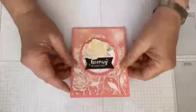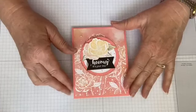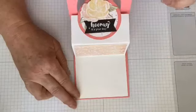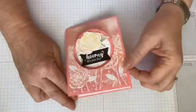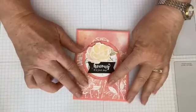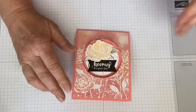This is the card we're going to make today. When you first look at this card, it looks like a normal card. But here's the cool thing: it has this little pop-up mechanism when you open it. So normal card, pop yourself up. That's what we're going to make today. And let's get going.